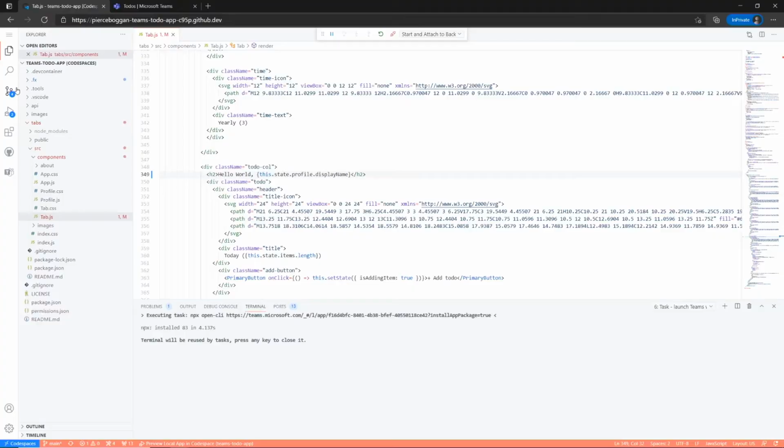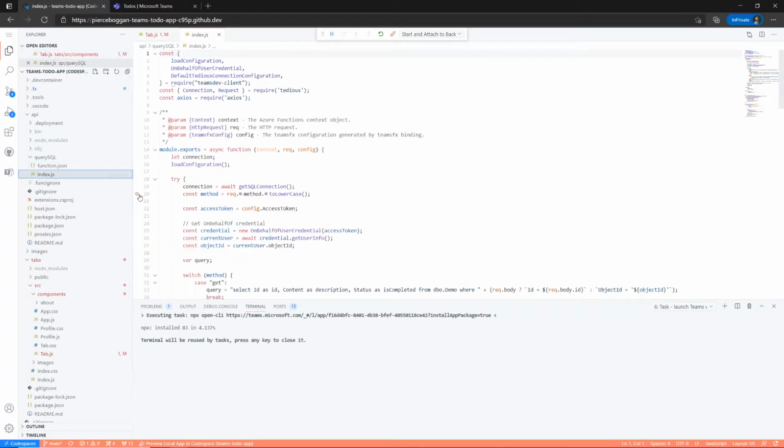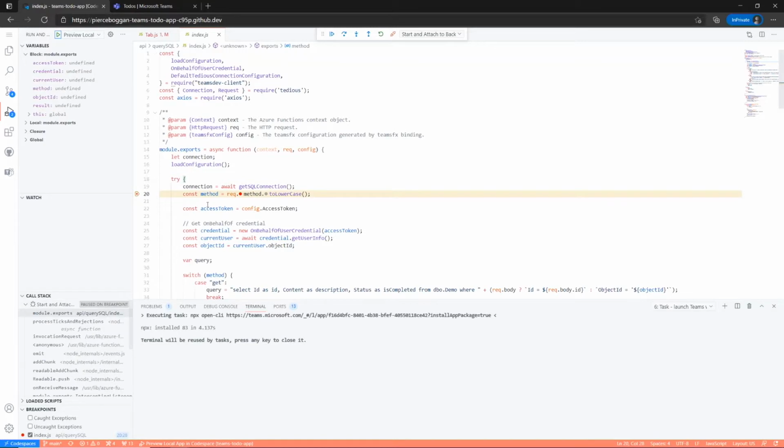Visual Studio Code automatically enables me to debug both my front-end and back-end code with full support for breakpoints, watches, and logs. Let's set a breakpoint in my Azure Functions API. When I save a to-do, the breakpoint is hit in my API and the debugging pane populates with data.